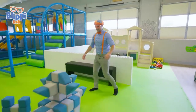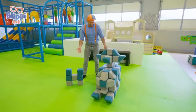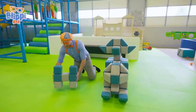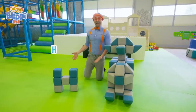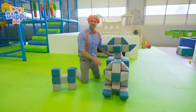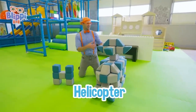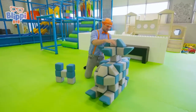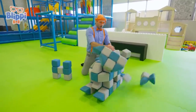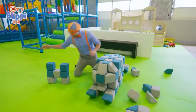Whoa! Wait a second! Airplane? This doesn't look like an airplane, but this does look like it can fly, right? Yeah, and here is the letter H. Do you know what this is? Yeah, looks like a helicopter. It can also fly in the sky. And this is the main rotor. Shall we start its engine? Broom, broom, broom, broom, broom, broom. Oh no, it broke.